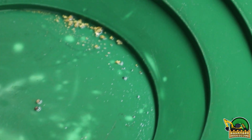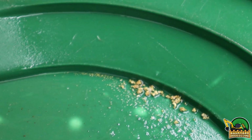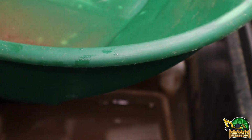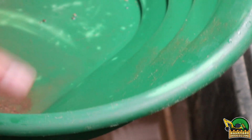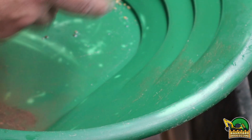In and give you a good shot. There's the money shot. There's your gold, baby. How about that? Some beautiful crystalline gold. We'll get some close-up pictures of that here in a moment, but not too shabby. A lot of fine, fine gold in there. A lot of crystalline stuff.